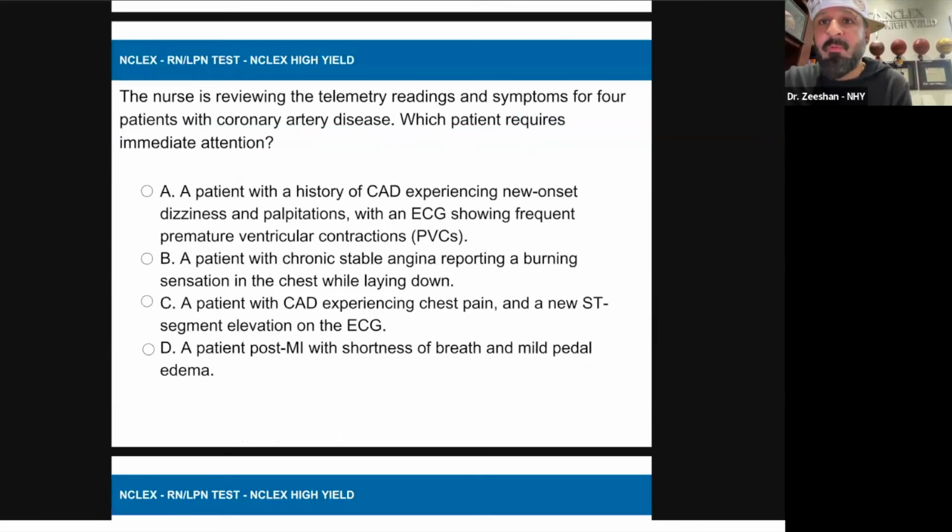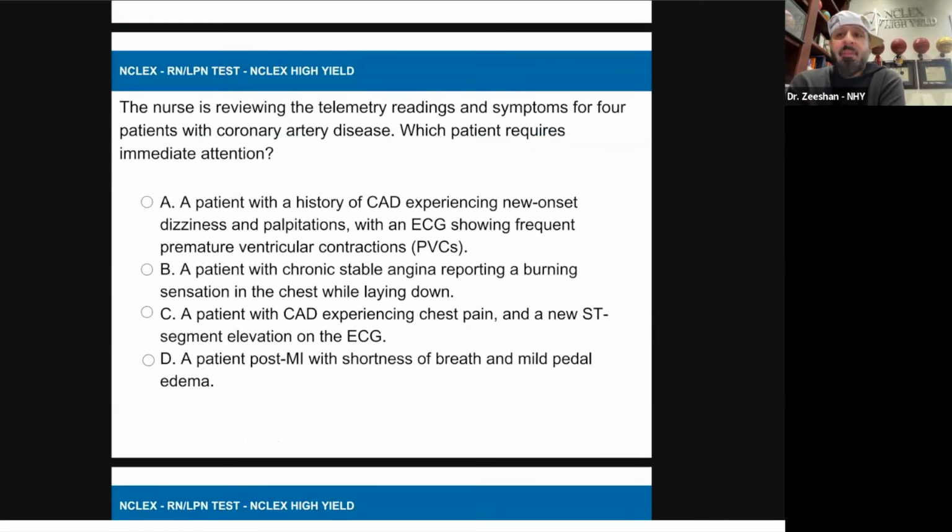All right, let's continue on with a little bit more cardio. Which patient requires immediate attention? A nurse is reviewing telemetry readings and symptoms for 4 patients. So again, who do we see first? Initial priority, urgent, most concerning. So we've got a patient post-MI with shortness of breath and mild pedal edema, or a patient with CAD experiencing chest pain and a new STEMI, ST segment elevation on ECG. So what are we worried about here? Post-MI, shortness of breath, mild pedal edema, okay. Or somebody that's having a new ST segment elevation. We're worried about them having an MI. Yeah, again, we're talking about coronary artery disease. So we've got to take a look at this.